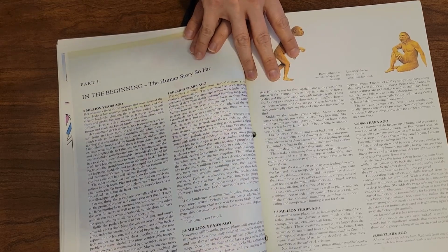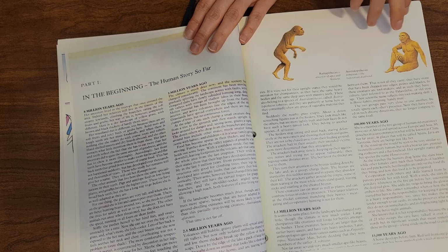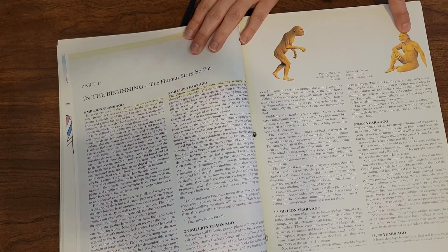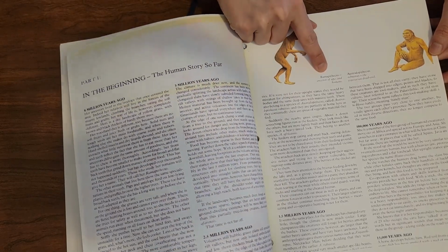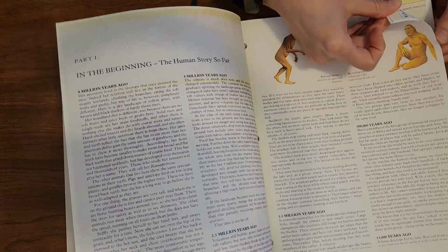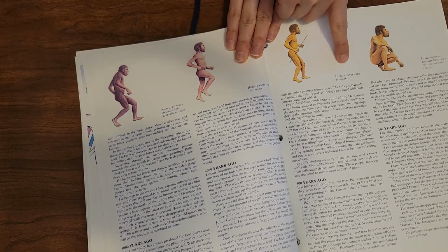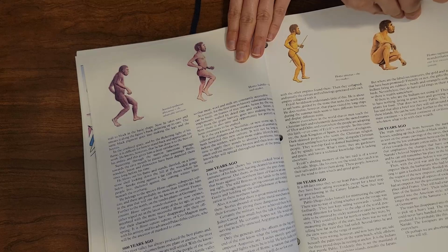This is not just an informational book. It also is its own story. It's really neat the way it was written. But it has all this information here about past species before humans. We have Ramapithecus, Australopithecus, Australopithecus africanus, Homo habilis, Homo erectus, and Homo sapien neanderthalensis, which is Neanderthals.